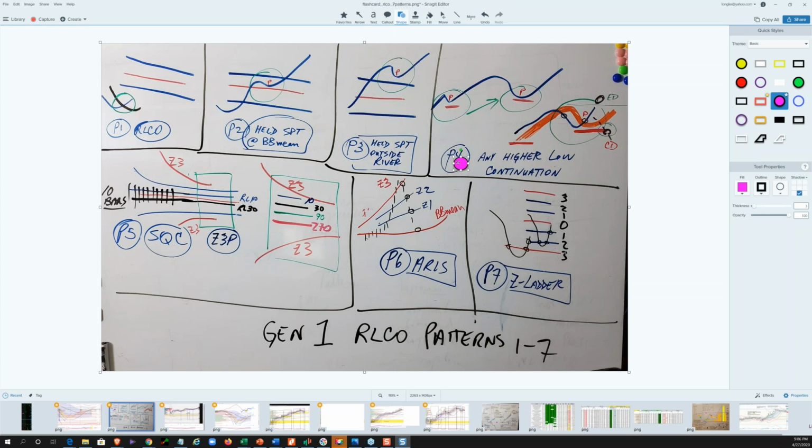Okay. Now P4 is a relaxed form of this, the lazy W. It doesn't matter where it was with respect to the river or not. It didn't have to start with a P1. But what you notice is you see a leg, a pause, and a resumption, and you see that little pocket inside there. So you note where the RL10 made its lowest low. Then it made a leg up, made a pullback, and then resumed again. So you got that second pocket. So you have a pocket, leg, pause, pocket.